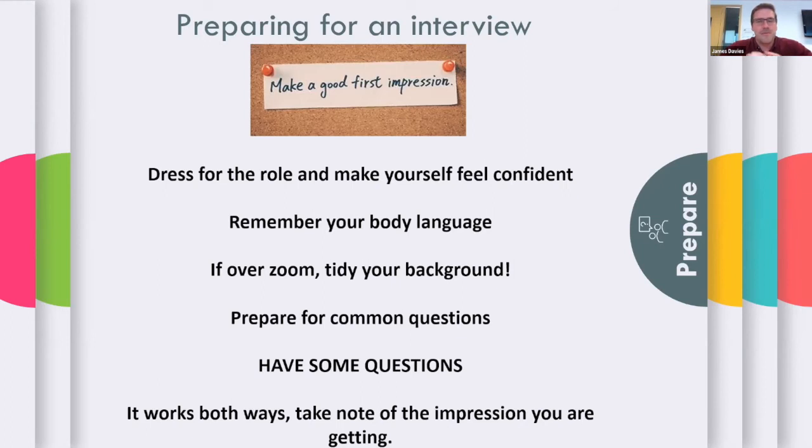If you're doing a Zoom, make sure that you are treating it as if you're coming into an interview, because otherwise the lasting impression I'm going to have is of the background and what it says about you. I've already said, prepare those common questions. Don't be completely flummoxed by what your strengths and weaknesses are.